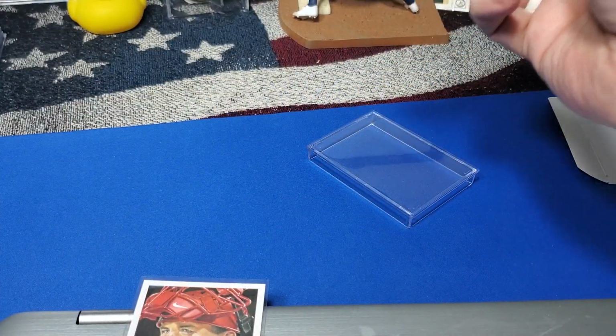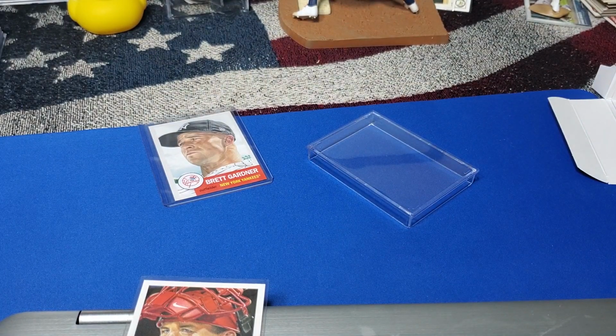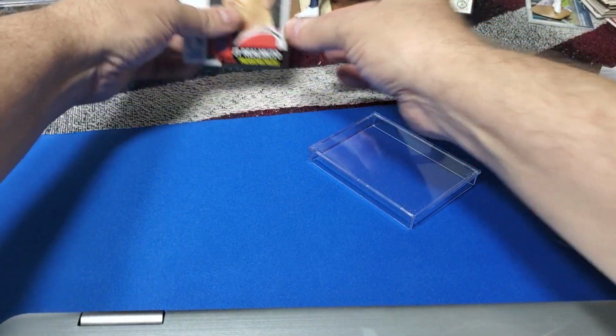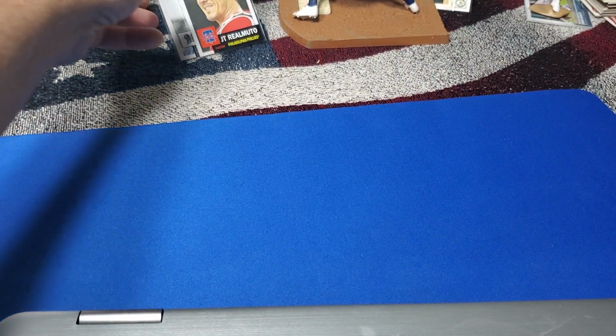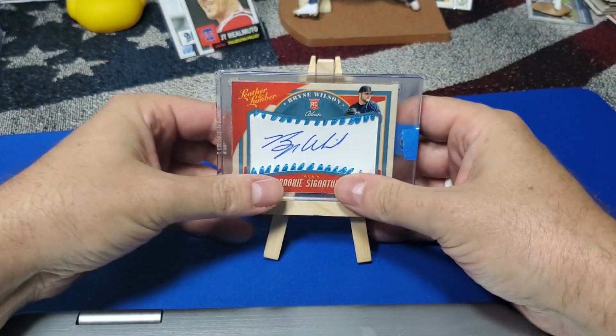So to go along with all these cards, I want to show you guys some autographs. I'm a pretty big autograph guy now, only because of a couple of reasons, and we're going to get to those reasons later on in the video. But let's see here. Where's that card I just got? Here we go. This is cool. So I got this in a break.